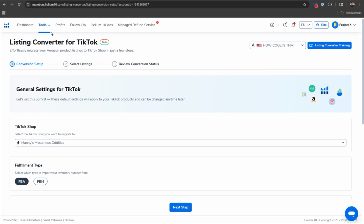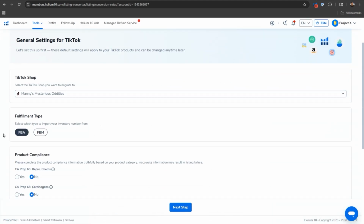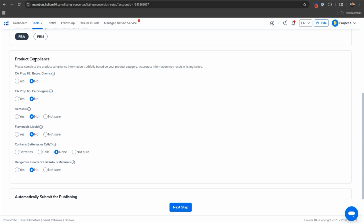All right, you are going to want to hit the tools menu and then hit the listing converter tool. Once you have done that, there's going to be a few questions here. It's like fulfillment type. Which type do you want to import your inventory number from? Now, later on, if you're going to use the multi-channel fulfillment, this might be overridden, but I would suggest just going ahead and putting FBA if you're going to be using MCF later, or you can select FBM, fulfilled by merchant, if you want to ship it yourself if you've got your inventory in your own warehouse or house.